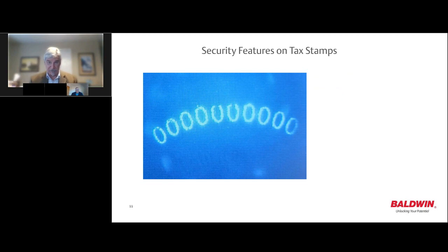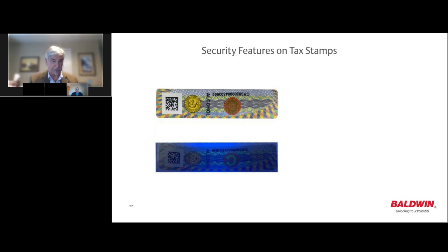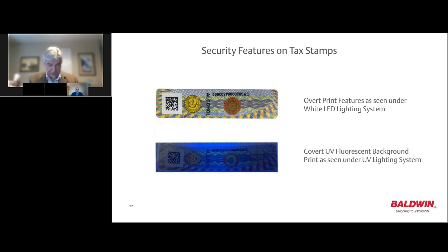Now, compared to the previous number, this illustrates quite a leap in technology from a hand stamped serial number to this complex arched curved covert micro serial number, visible under UV ink, or some of these examples are printed with IR absorbent inks. But UV fluorescent inks are also used to print covert background features. So the top example shows the image taken under white light, the bottom under UV light, where you can see the hidden UV fluorescent features in the background.